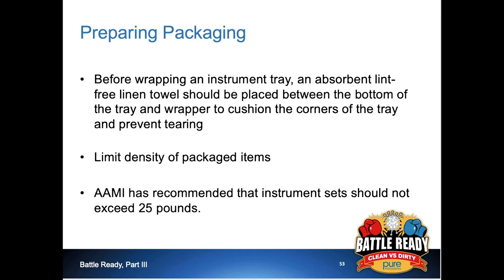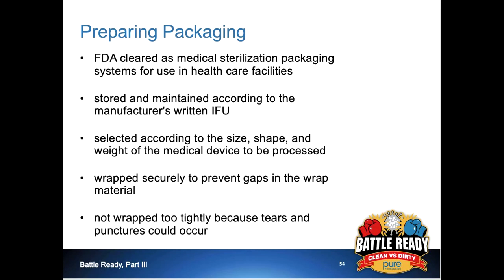AAMI has recommended that instrument sets should not exceed 25 pounds. Additionally, ANSI AAMI ST79 also recommends that woven and non-woven wraps should be FDA cleared as medical sterilization packaging systems for use in healthcare facilities. They should be stored and maintained according to the manufacturer's written IFU and selected according to the size, shape, and weight of the medical device to be processed.